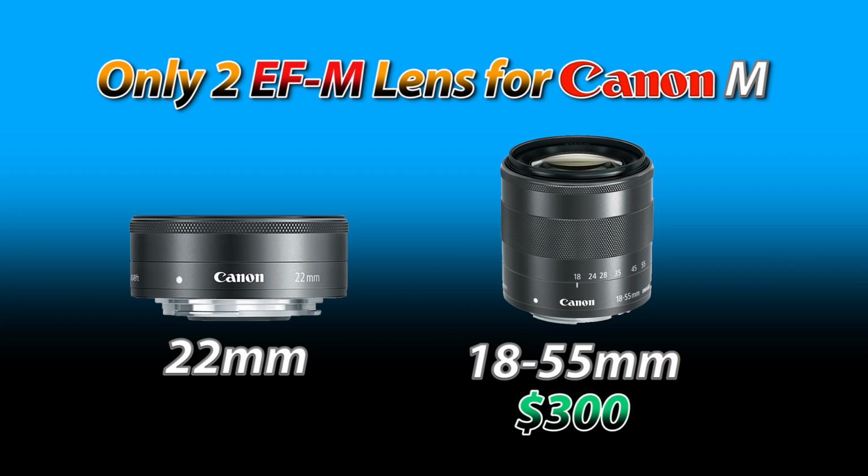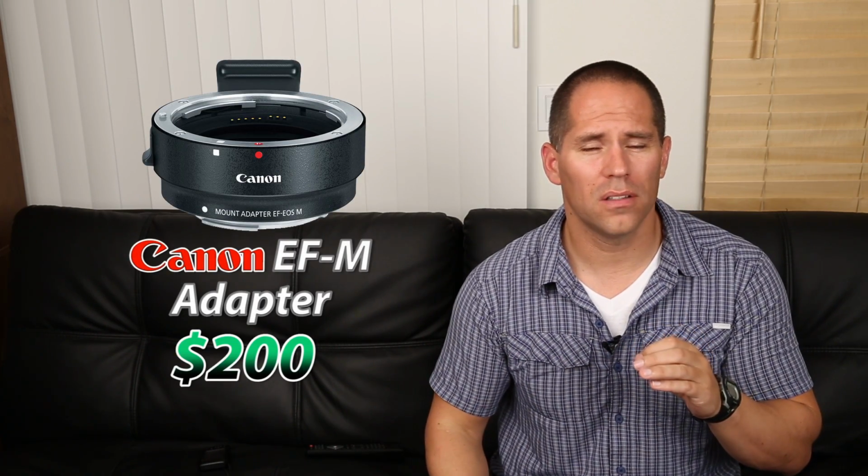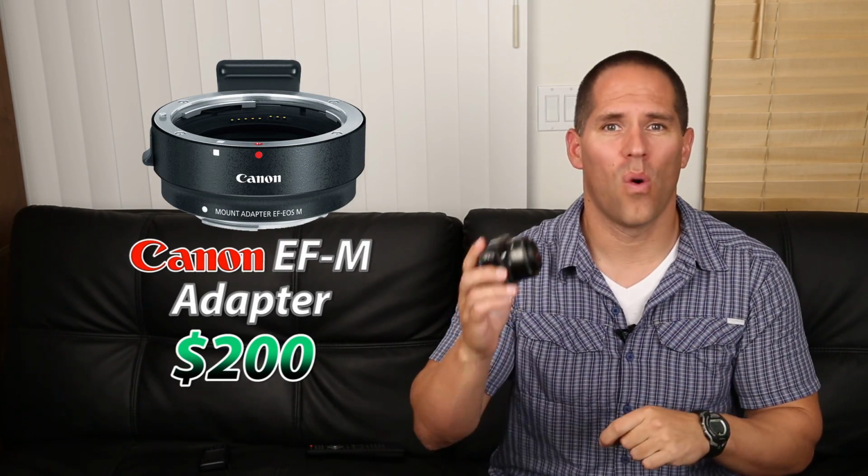One of the negatives right now is that there are only 2 EF-M lenses available. The kit lens that comes with it, and the 18 to 55, which runs about $300. So if you want that extra lens, you're going to have to put out some extra money for it. One workaround that Canon has made is that there is an EF lens adapter that will allow you to use all of your Canon lenses with this camera.